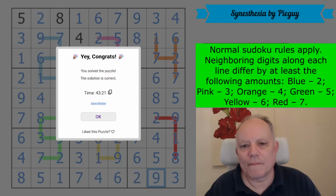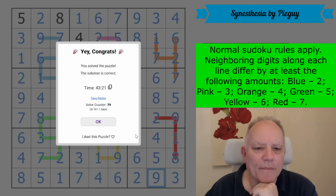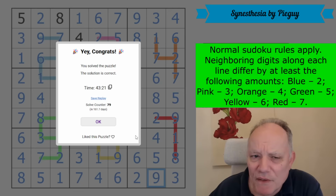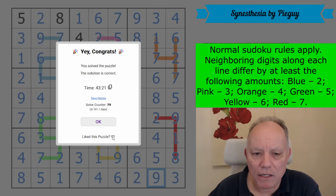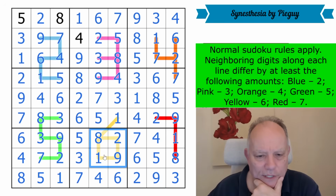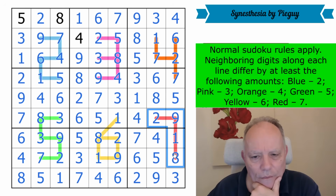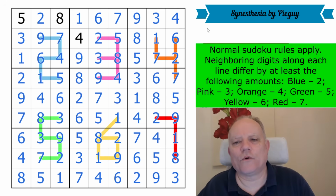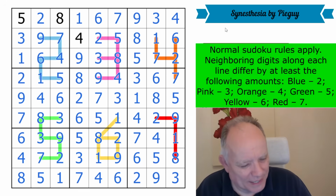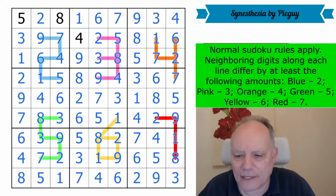What an intriguing puzzle that is. And it is criminal that that's only been solved by 79 people, though to be fair, I think it's quite hard. I know I sort of faffed around. I didn't get that that was a 1, 2, 8, 9 quad for too long, but sorting out these was very, very difficult. You really had to visualize quite a lot of stuff. I don't know that synesthesia would have helped, but a slightly more logical approach would, and that's great fun.